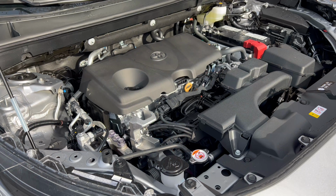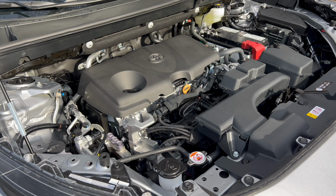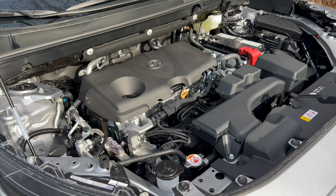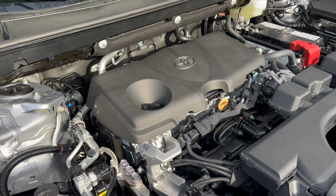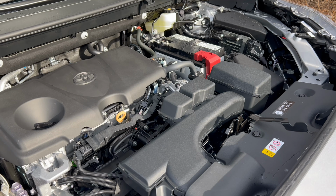We're under the hood of this 25 RAV4, and we have Toyota's 2.5-liter inline four-cylinder engine mated to an 8-speed automatic transmission, 203 horsepower, 184 pound-feet of torque, MPGs, 27 in the city, 34 on the highway, 30 combined. The engine's minimum octane rating is 87, so you can run this on regular unleaded gas.